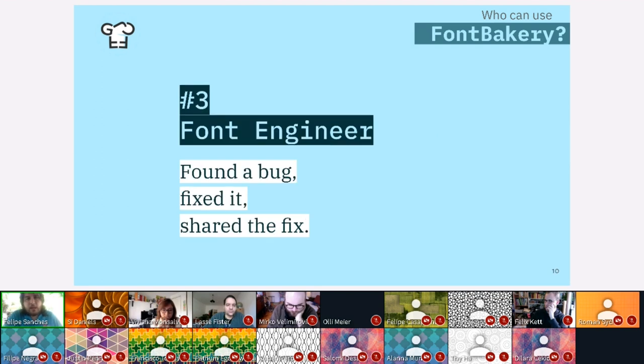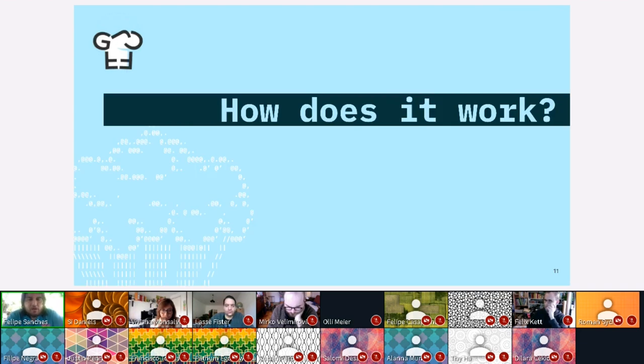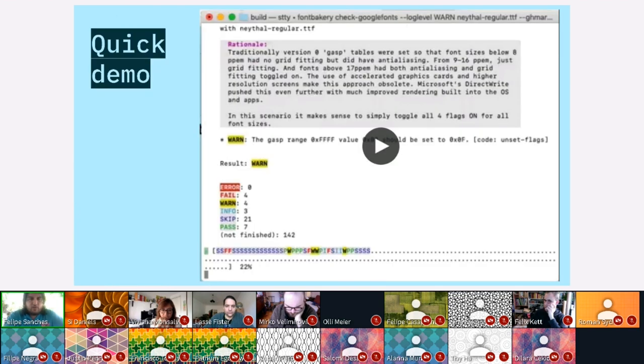And also, the font engineer in the daily work of onboarding a font into a collection, it's that idea of running the tool, it detects that something is wrong, and then the engineer can fix the font, and then hopefully share the fix so that it's embedded in the tool itself so that other people can benefit from it as well. Okay, so what is the way that it works?